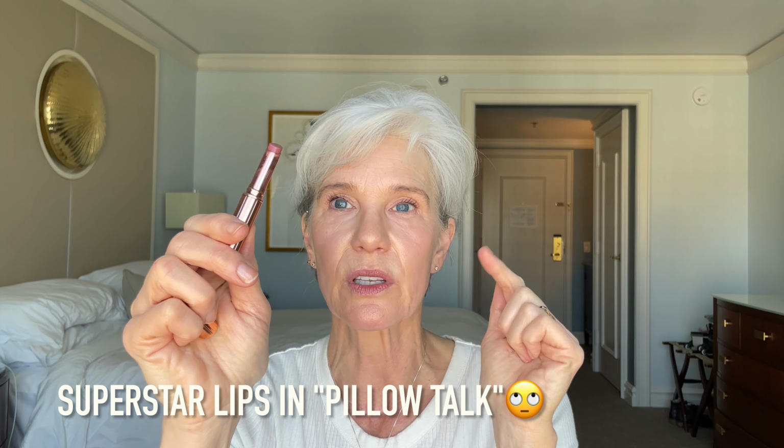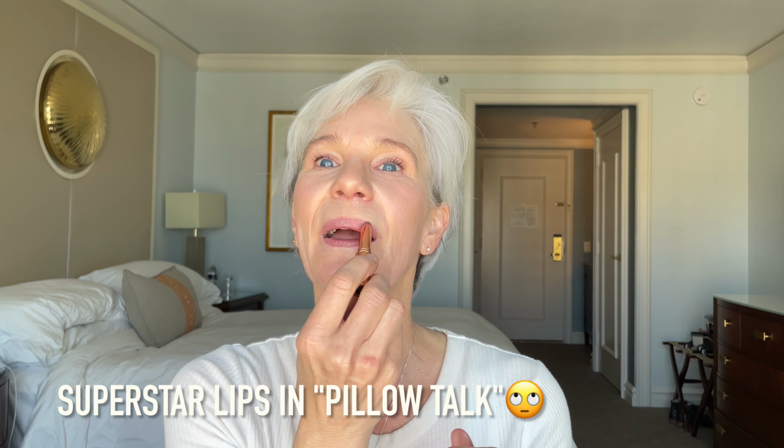I think it's Freesia, but it's her lip shimmer, and I have that on today. I really love this color. It's slightly plummy.